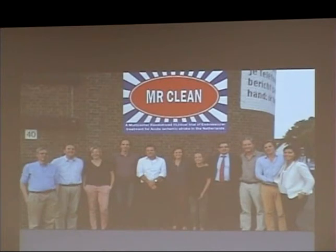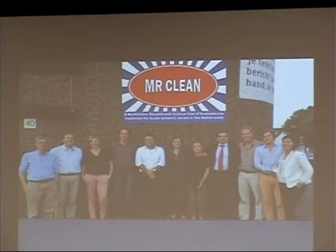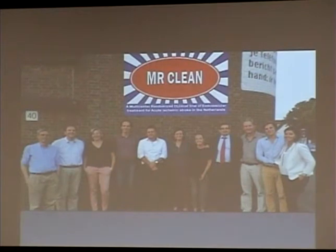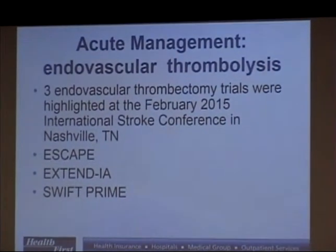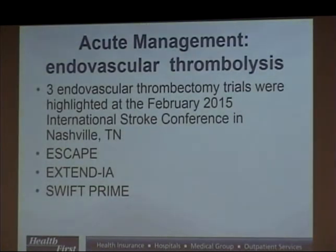So, these were the smart Europeans. They did a study called MR CLEAN. Mr. Clean was the first study that came on December 31st, 2014. I remember the exact place that I was sitting when I got the study. They said, if you are able to get to the occluded vessel with a small core and penumbra within 6 hours, patients who got the intervention did much better than people who just got IV tPA.